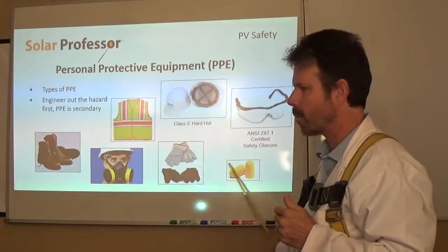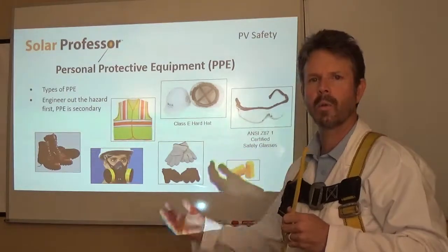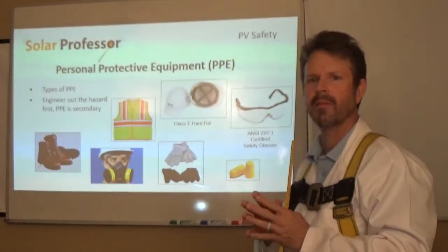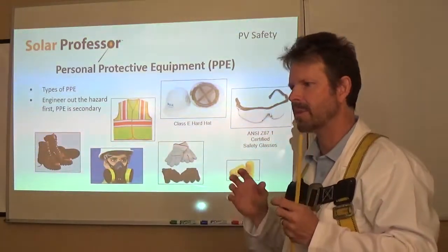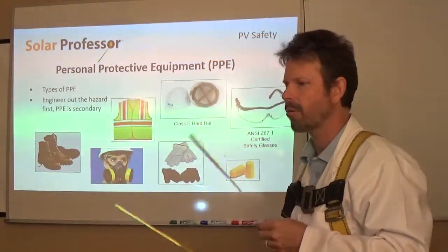If it's loud, we're going to wear our earplugs. If we've got sharp objects, we will wear gloves. I found that mechanics gloves are nice for my fingers. They're nice and tight around the fingers, and sometimes it's hard. It's tedious. You're working with really small parts, so nice tight-fitting gloves work really well.